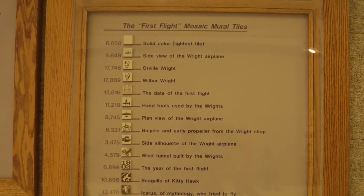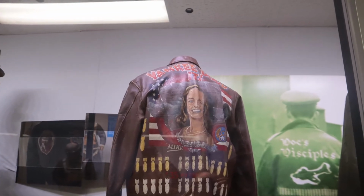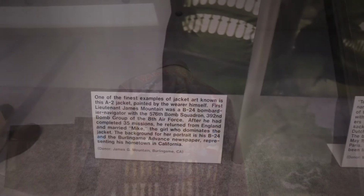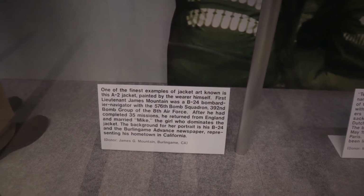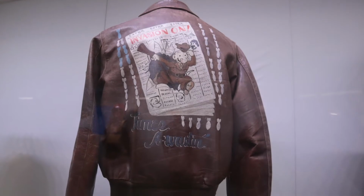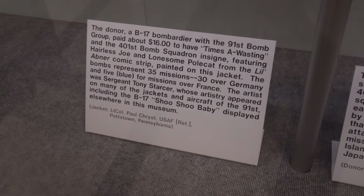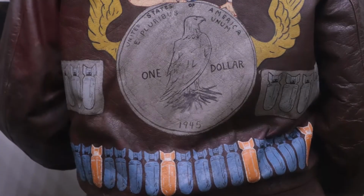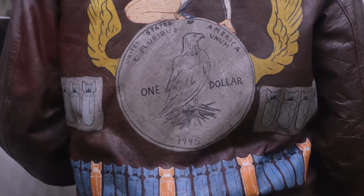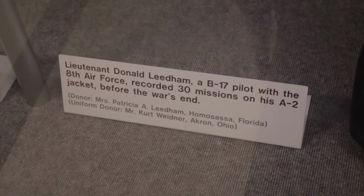Okay, so once we got done with the mural, we went towards the Cold War era, and I typically just walk past the bomber jackets, but this time I actually looked and took some photos of some of them because they're pretty cool. Each of those little bombs represents how many missions they went on. I don't know what the difference between the blue and the orange is. I wish I did.